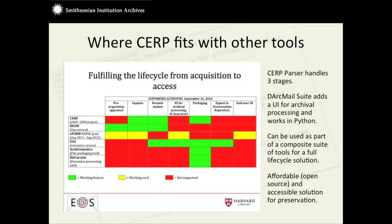This is where it fits in with other tools. The SERP parser gave us the capture and the normalization and the packaging stages of the life cycle. With Darkmail, we can take that red box for UI for archival processing and begin to turn it a little bit towards green, but not 100% yet.